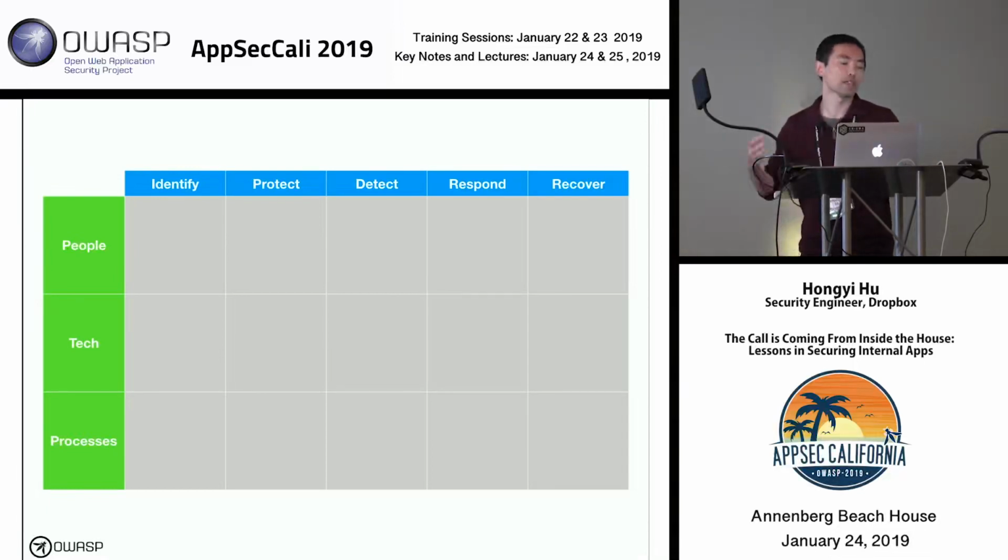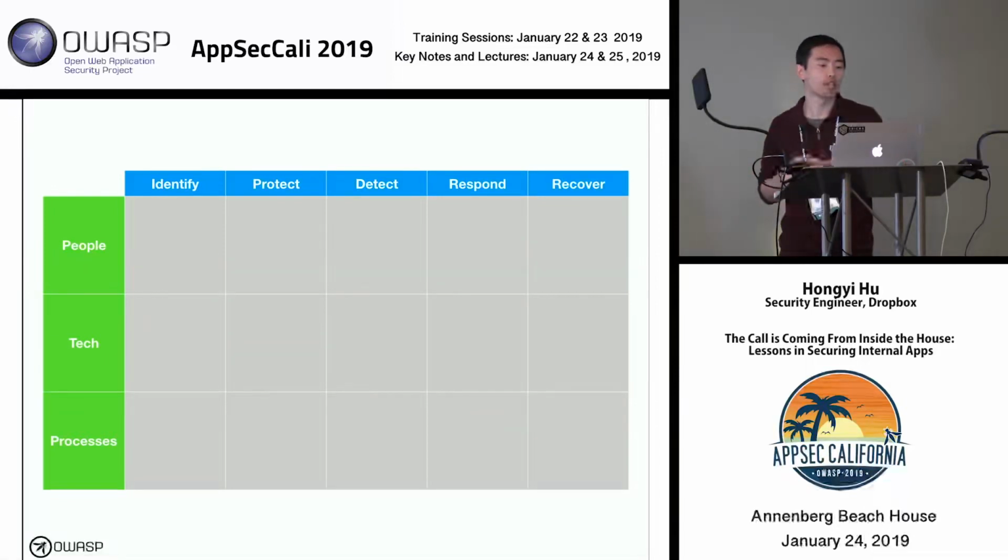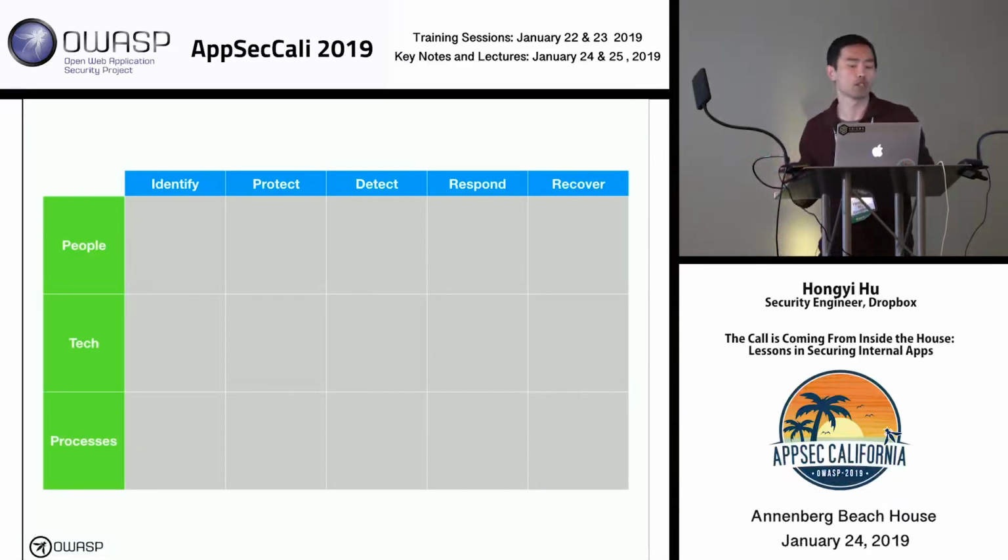So what I recommend, and again, these are my simplifications and adaptations, it's not meant to be something that you need to do. But I highly encourage you to at least start with this and start thinking about, as you're filling out this table, who are the people, who are the teams that you need to involve in your program?